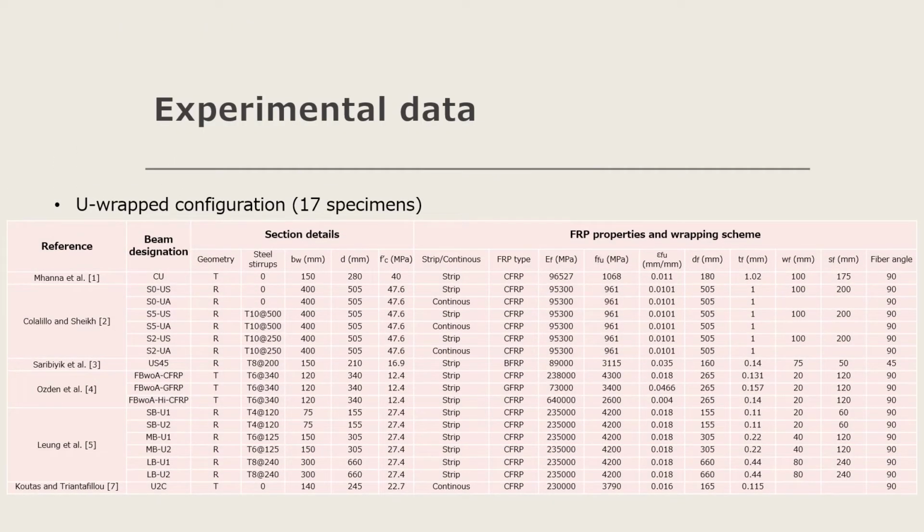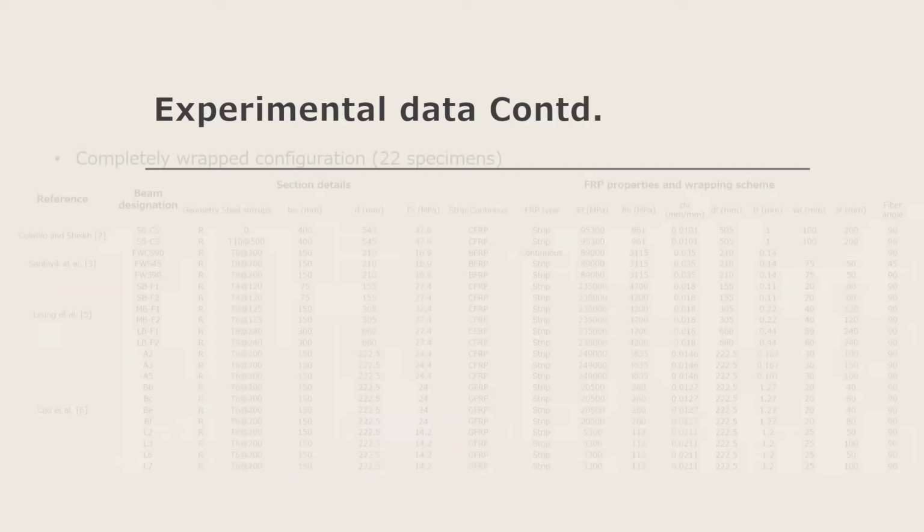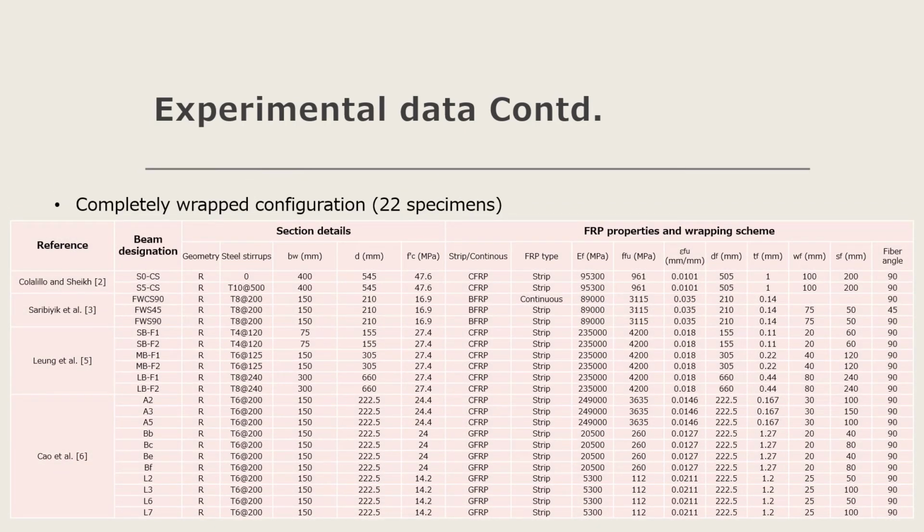So in total, 7 research studies were used overall. We divided the data into 3 parts: U-wraps, complete wraps, and anchored U-wraps. As you can see here in the table, different section details were used with different concrete compressive strengths, different FRP types with different mechanical properties, and different wrapping geometry and fiber angle. So this is the table for the completely wrapped configuration.